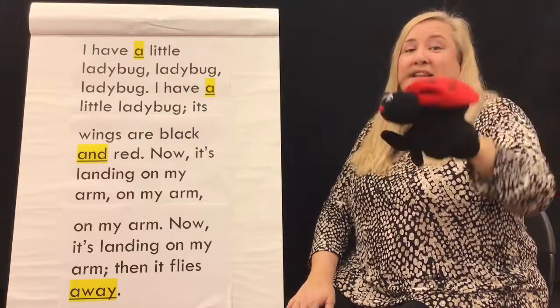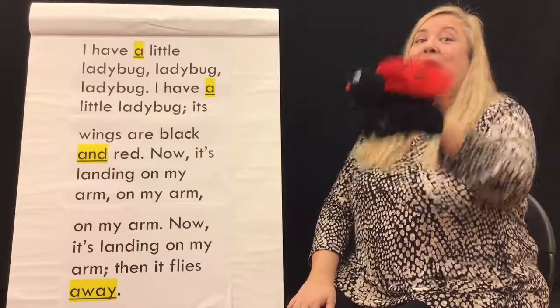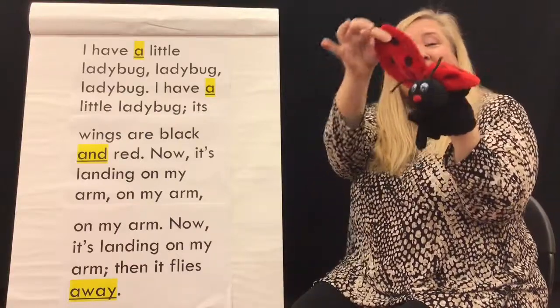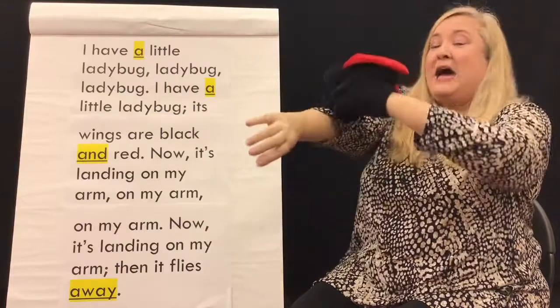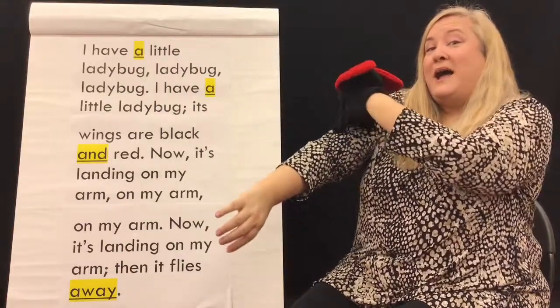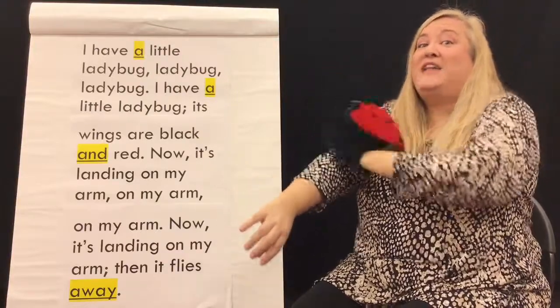I have a little ladybug, ladybug, ladybug. I have a little ladybug. Its wings are black and red. Now it's landing on my arm, on my arm, on my arm. Now it's landing on my arm. Then it flies away.